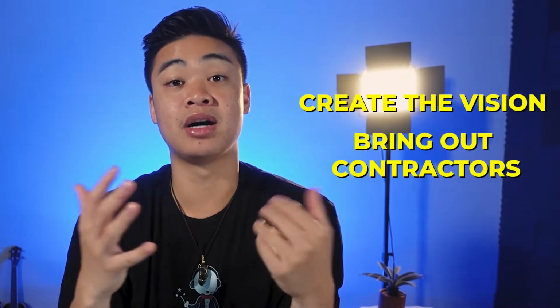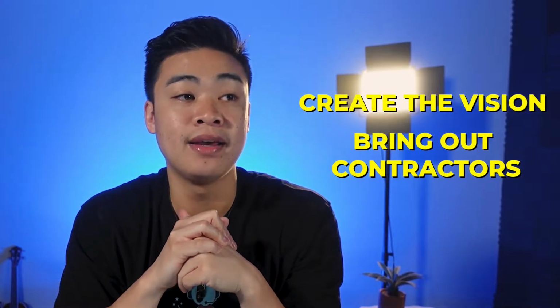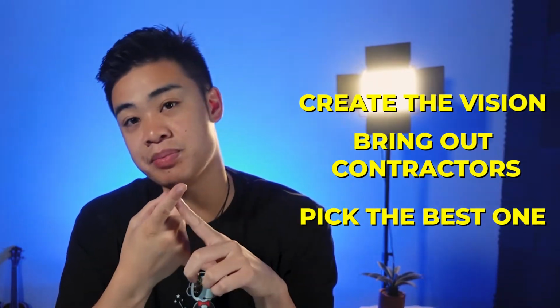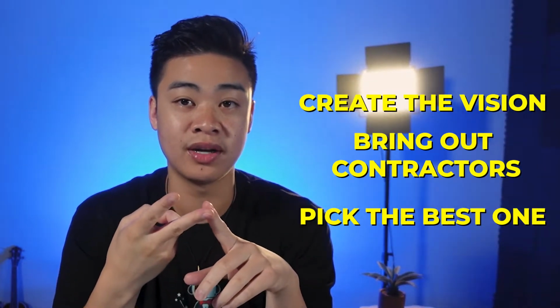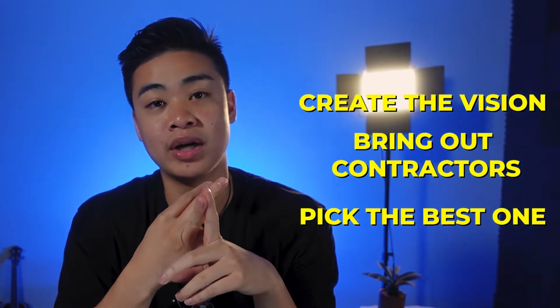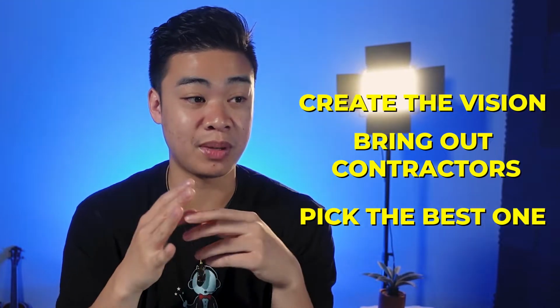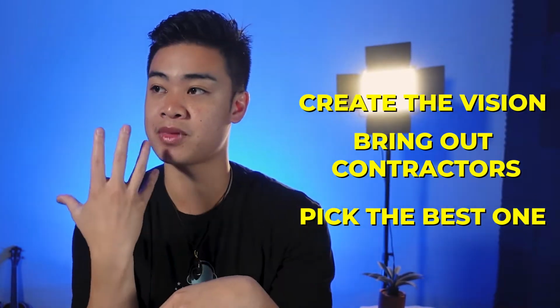So that's the pre-renovation stage. I create the vision, I bring out contractors, get the bids on the property, and then I pick one. I pick the best one that I think is the best for the project, not just the cheapest, but the one that's most trustworthy, the one I can rely on, the one who maybe I have a little bit of a history with, who's been good and maybe has good referrals or good feedback from my friends who also use them. So I pick the contractor, and from then they start the project.